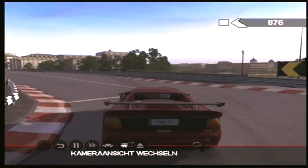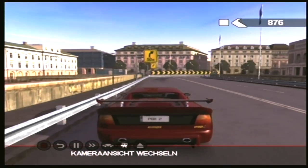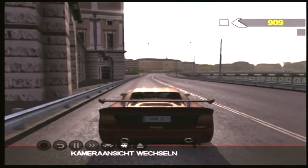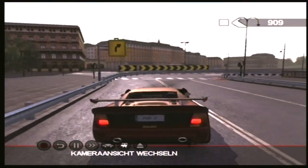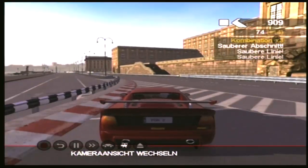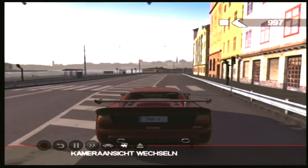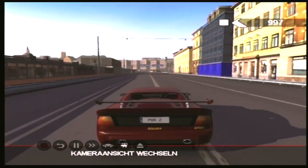The good thing is about most tracks, at least, that you can see where the ideal braking point would be, like here, because you actually see the rubber on the road. So this is like a good reference point as to know where to brake ideally, and it works in over 90% of the cases, I would say. So yeah, absolutely use that if you don't know where to brake.